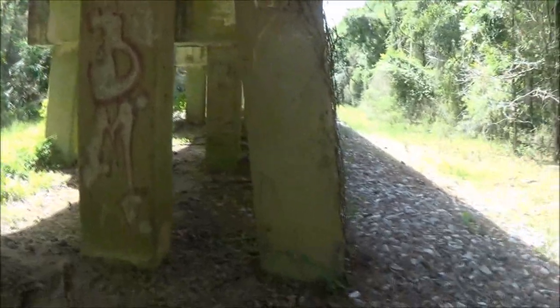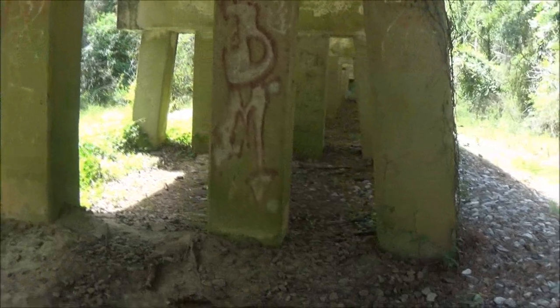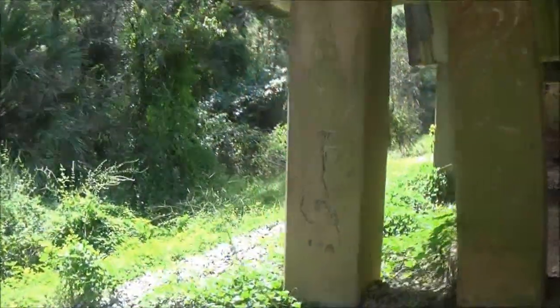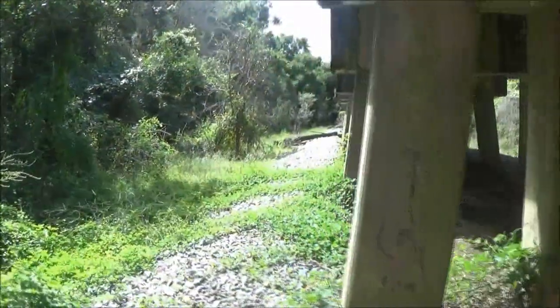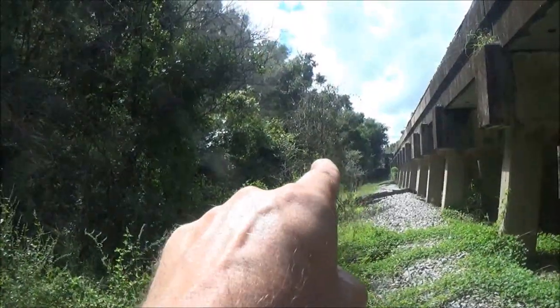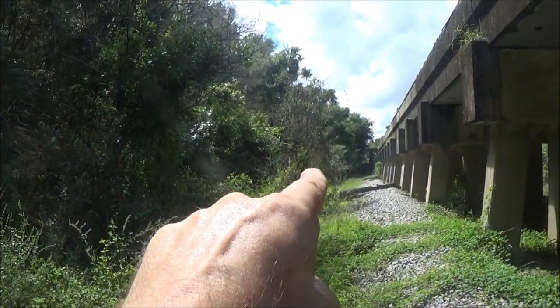Is this workable? What? This one's the abandoned one? No, this is not abandoned, hun. This is still in use today. Oh, okay. And right over there is the river.